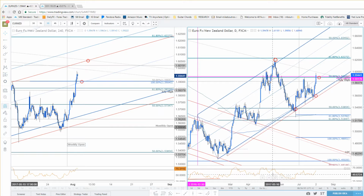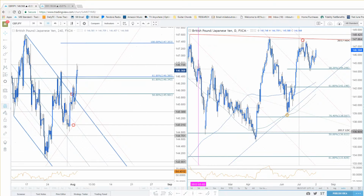Okay, that is Euro Kiwi number 5 on the session. Let's jump into the sterling crosses. Obviously tomorrow, Super Thursday. So here's number 6 and 7. We'll do pound yen first, and then we'll jump into the pound dollar. So here's what pound yen looks like heading into the BOE interest rate decision and the quarterly inflation report.